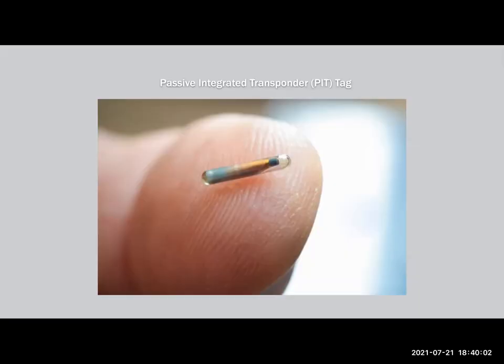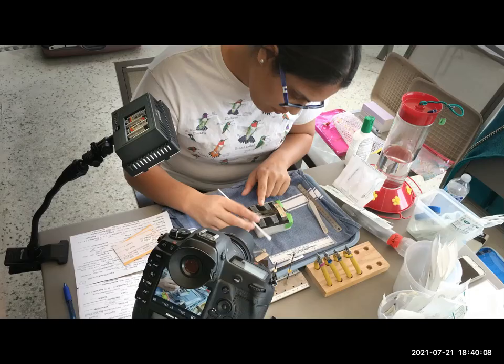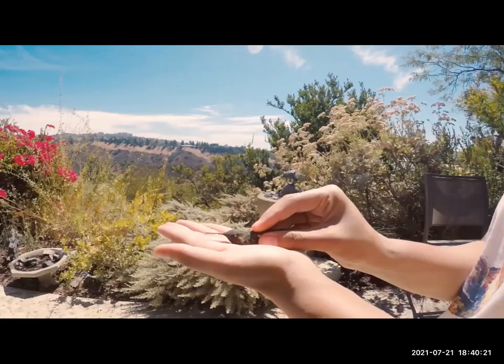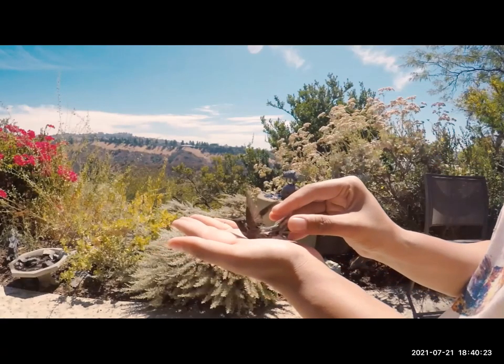The last part of the process is to insert a tiny PIT tag under the hummingbird's skin. A small incision is made to insert the tag, and then the bird is sutured up. Lastly, a numbered band is put on the bird's right leg, and this becomes a future visual indicator to me that the bird is participating in the study. Now the bird is ready to be released.